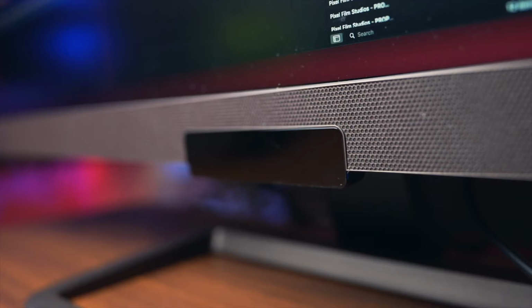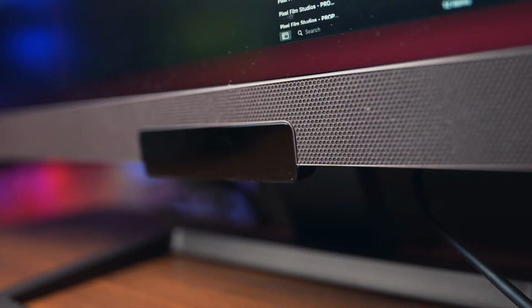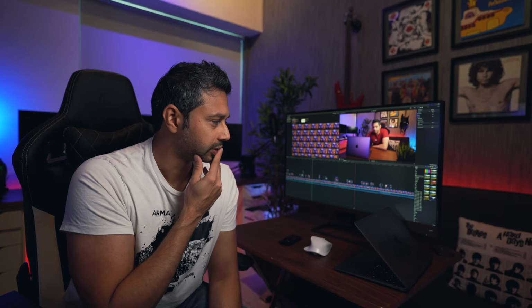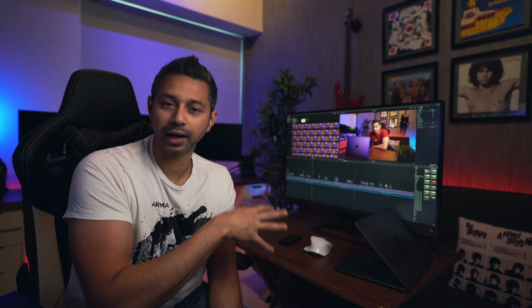They've also focused a lot on user comfort with this monitor. So it's got a blue shift mode. It makes your eyes feel a little bit more comfortable. It's got something like Apple's True Tone, which will adjust the colors to your environment and the time of day and all those kind of things. Though I wouldn't use those kind of features if you're planning to do any kind of color correcting work, like photo editing or video editing on this thing.